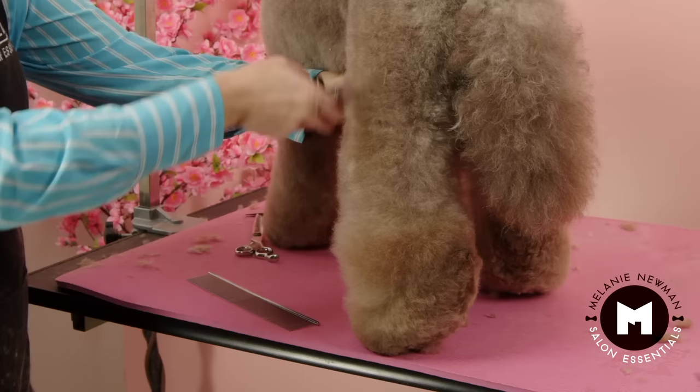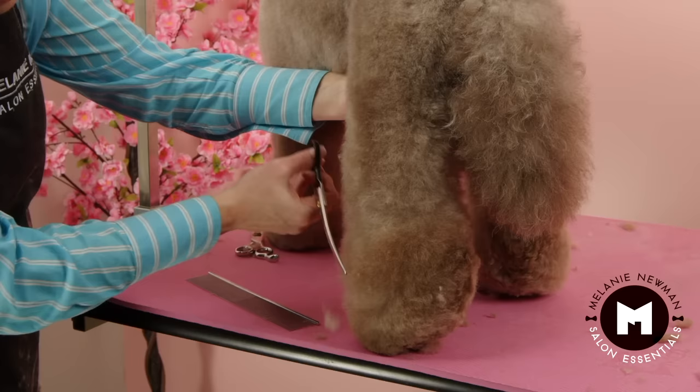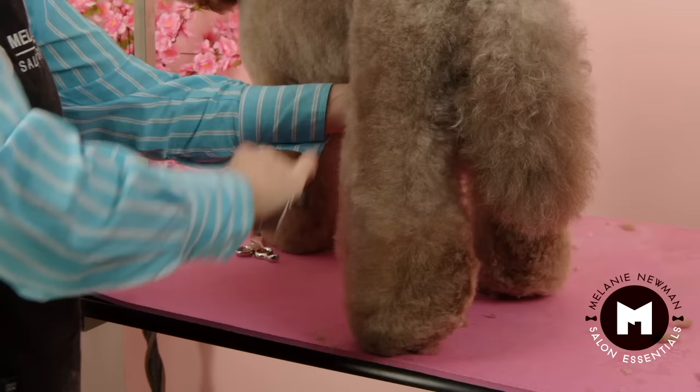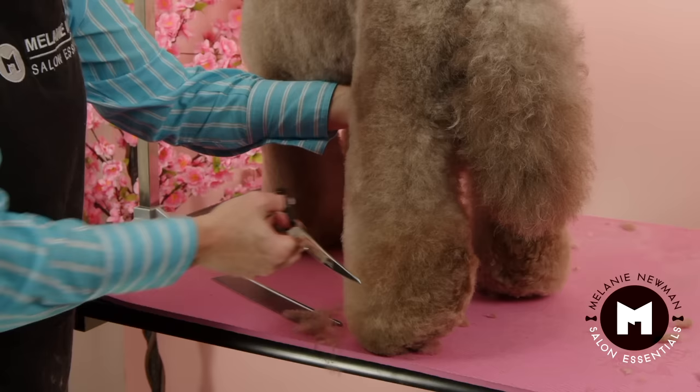Okay, so his back leg, I'm going to do the same process and technique. Going through, coming straight down into that scissored foot, and anything really hanging out, I'm going to scissor off. So it's going to probably be around half an inch I'm going to take off, because I really want these legs to be nice and full and teddy-like.